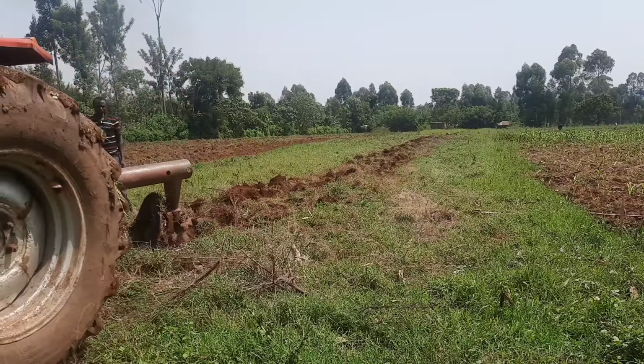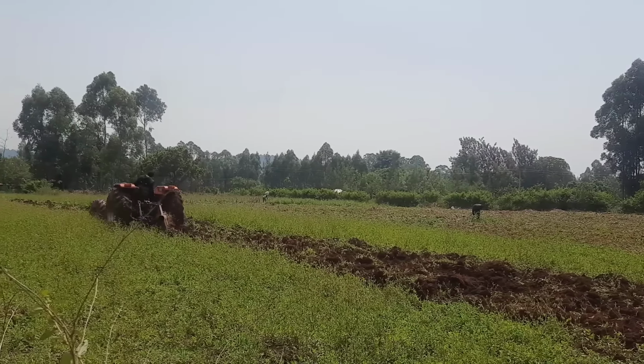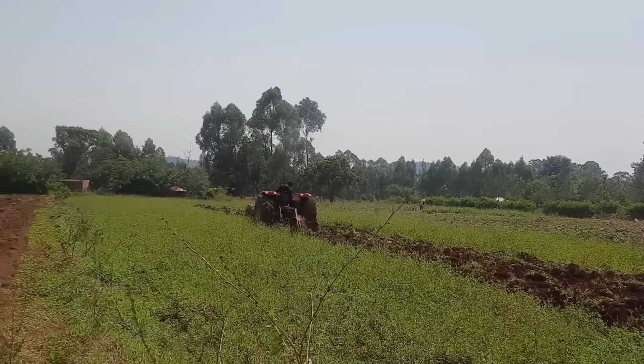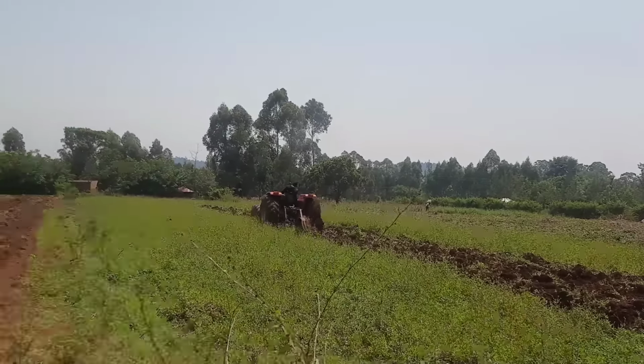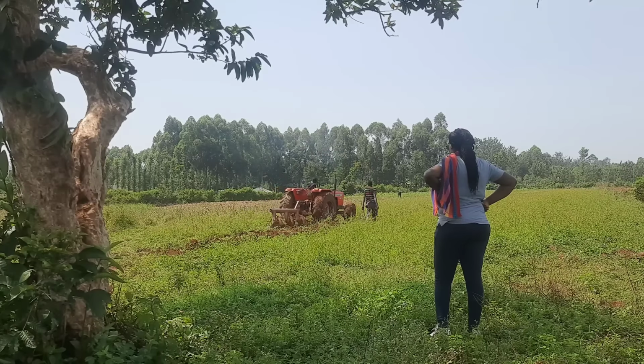I always like to work with the cow-driven plows because they give us very fine soil. I know a tractor should be doing the same or even better, but I think because there are just a few tractors serving the entire village, they don't really focus on that. So we don't always get very good services from them, but when you're late, like I'm late with the farm preparation, then we have no choice but to use the tractors because they are fast.